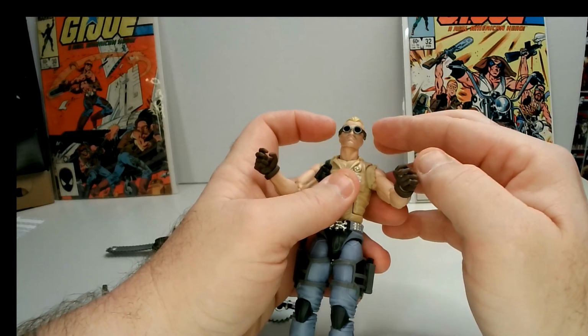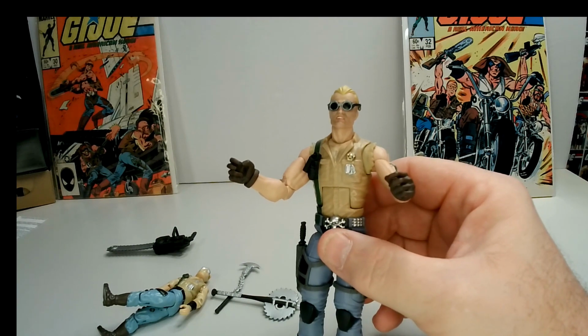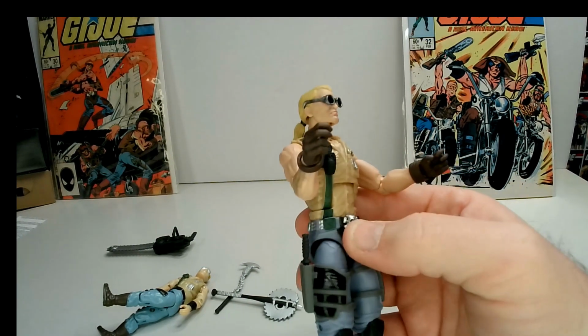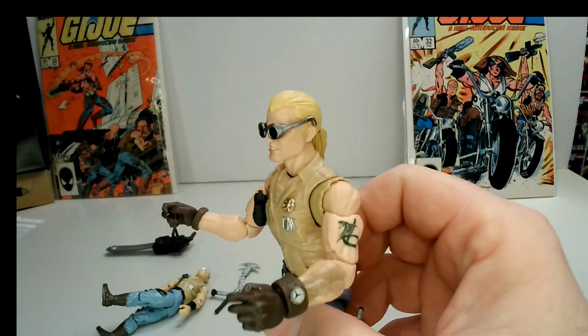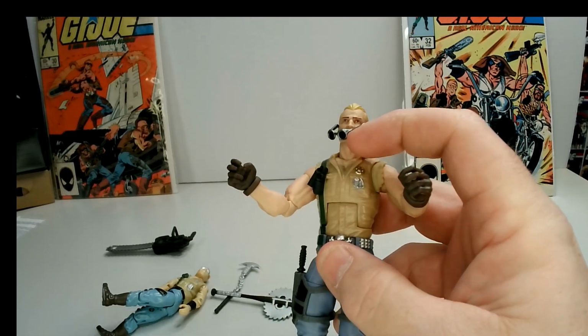If they're straight up like that, they look fine. They're not supposed to be glasses. They're supposed to be welding goggles. They're not Oakleys, so they do fit. They just don't stay. It takes nothing to knock these off.